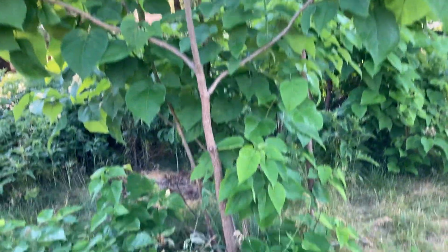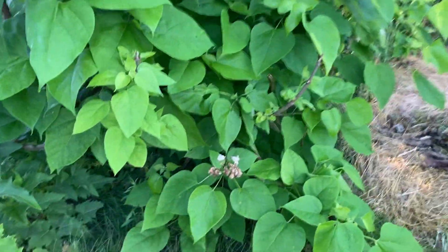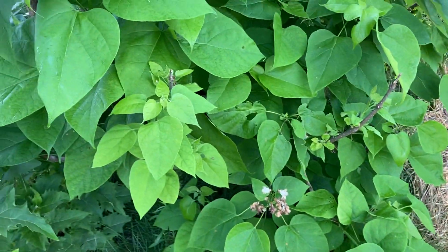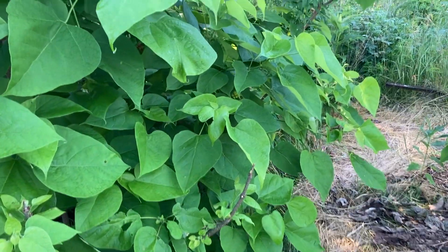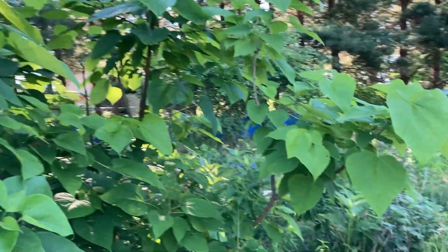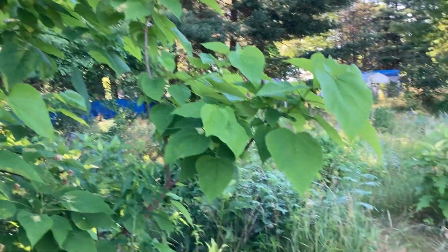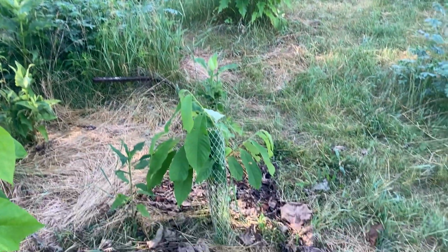Up here, the catalpas have just finished flowering. I don't know if there's any remnant flowers on these, probably just the very tail end. They don't flower for very long. There's a couple down there, but they're pretty much done. They grow so fast in the spring that whenever we have strong winds or rain, it tends to snap off that tender young growth. And they'll grow a couple feet in a year, each little branch. Little pawpaw tree here.